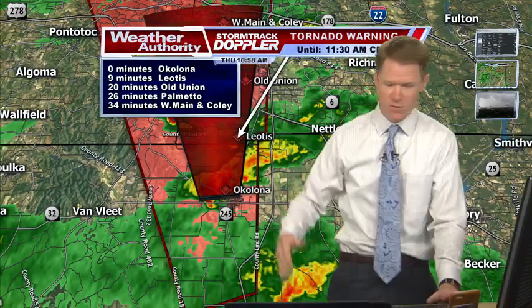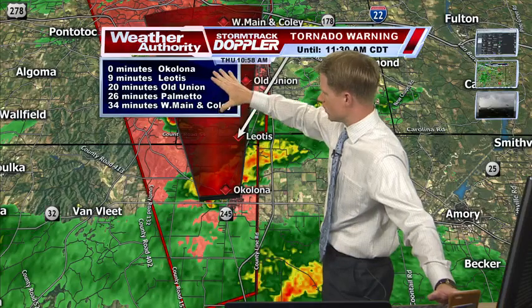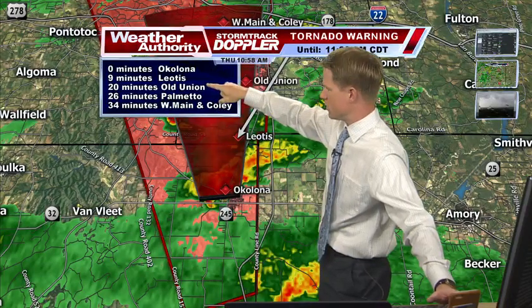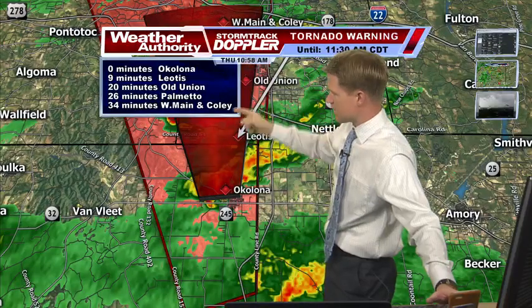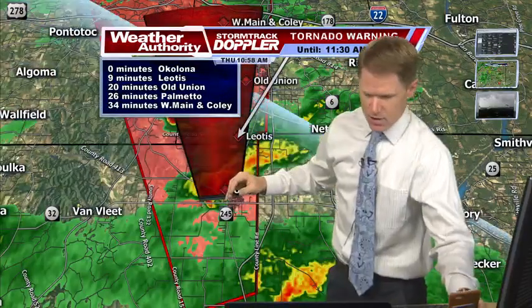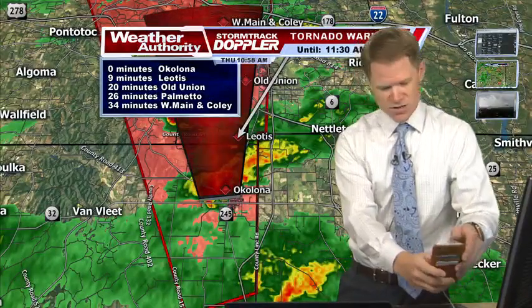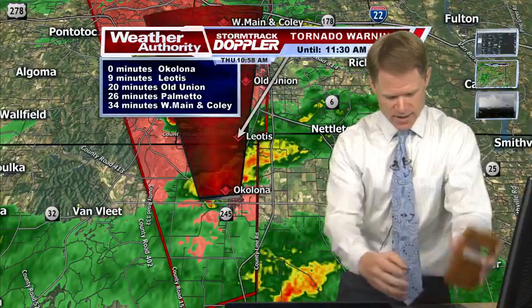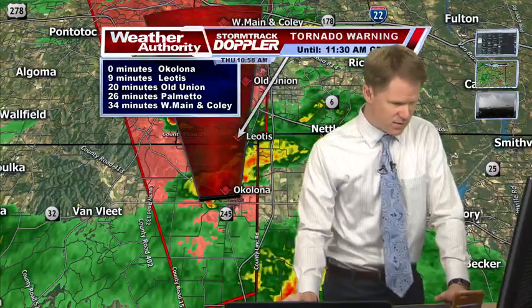And so if you're seeing some of these times showing up twice, luckily these are all new locations that it popped up with. The Old Union community about 20 minutes, Palmetto at about 26 minutes, and the western part of Tupelo, on the easternmost track here, the potential is there that it definitely could have some rotation. West Tupelo, we'd be talking about a half hour at its present speed as it continues to move toward the north and east. Let's clear that off for a moment.